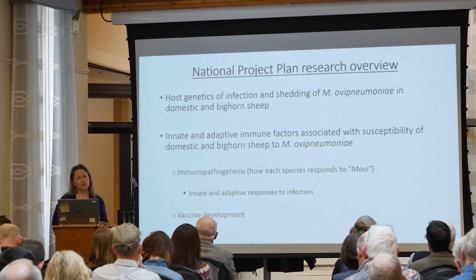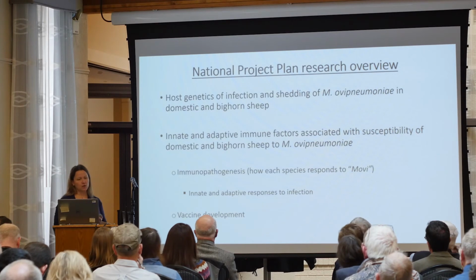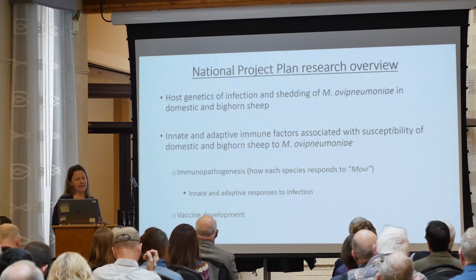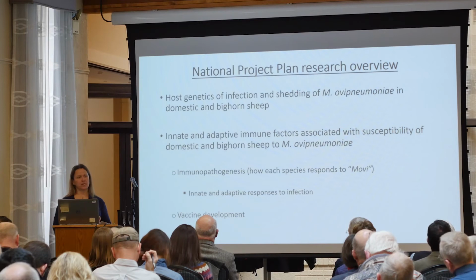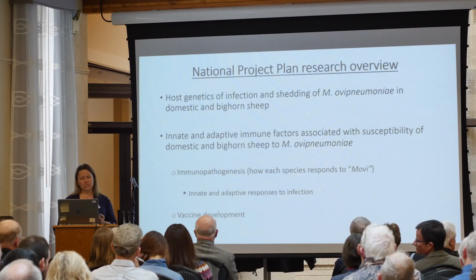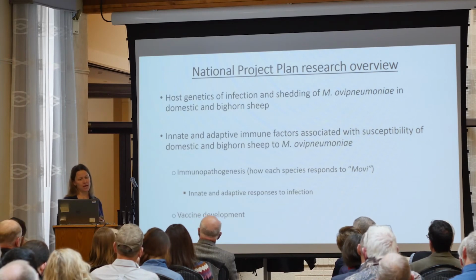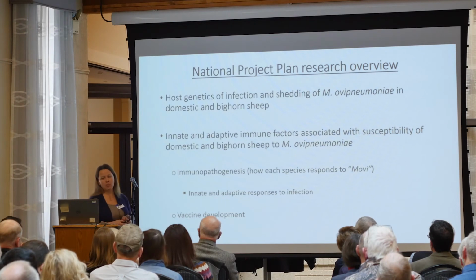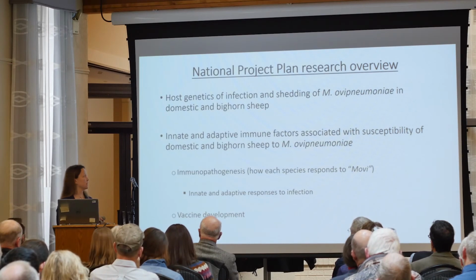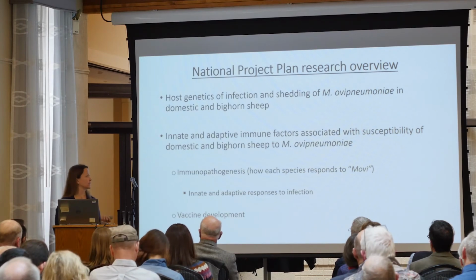So just a brief overview of the project plan, the research that we're going to be diving into and are already in the progress of doing. We're looking at host genetics of infection and shedding of Mycoplasma ovipneumoniae in domestic and bighorn sheep. We're also looking at innate and adaptive immune factors associated with susceptibility of domestic and bighorn sheep to this organism. This will include the immunopathogenesis, meaning just how each species responds to exposure or infection with Mycoplasma ovipneumoniae, looking at both innate and adaptive responses. And then towards the end of our project plan, we have work that we're going to be doing in potentially developing a vaccine, whether it be for the domestic or wildlife side, but focusing more on the domestic side.